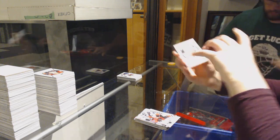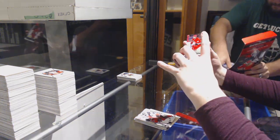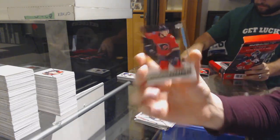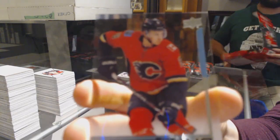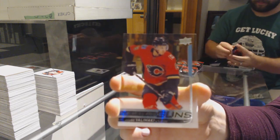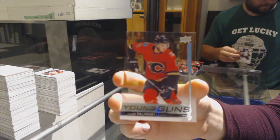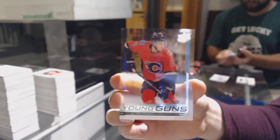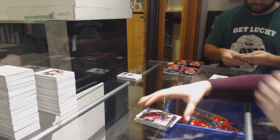We've got a portrait of Christopher Wolanin for the Red Wings with a Young Guns of Clark Bishop for the Hurricanes. And a Young Guns clear cut for the Calgary Flames, Yusuf Alamaki.